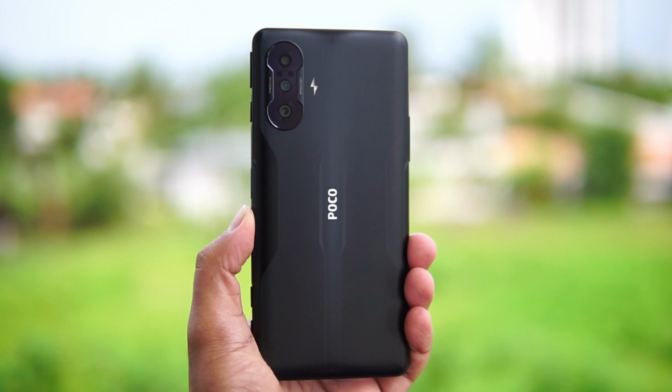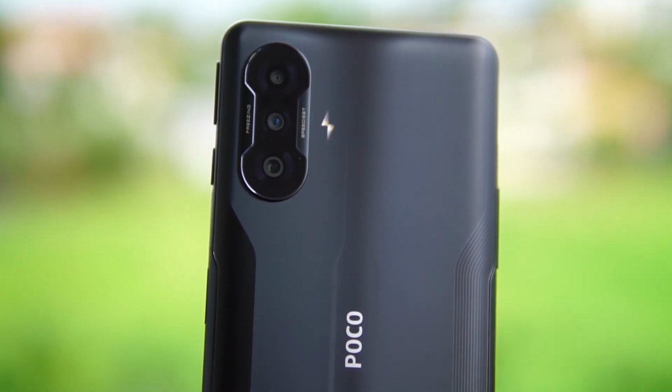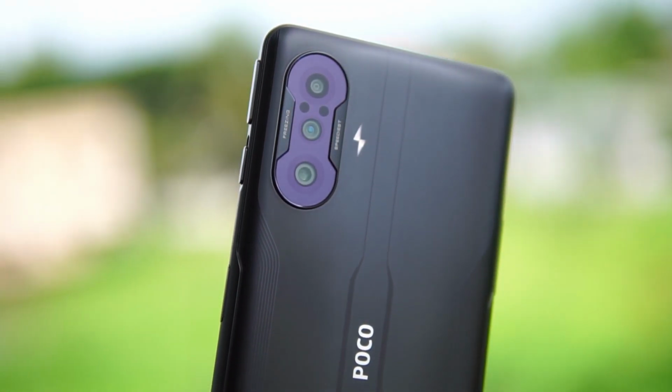So summing up, how good is the camera on the Poco F3 GT? The F3 GT offers good quality in terms of camera experience, with good daylight shots, decent ultra wide, good macros and good portraits along with decent selfie experience. The Poco F3 GT won't disappoint camera enthusiasts in this price segment.